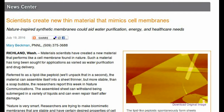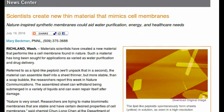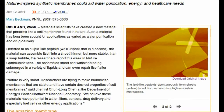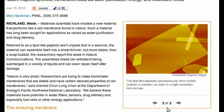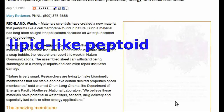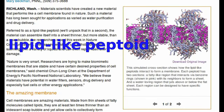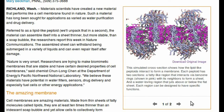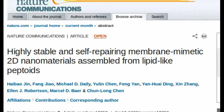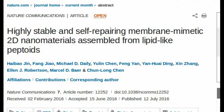Material scientists have created a new material that performs like a cell membrane found in nature. Such a material has long been sought for applications as varied as water purification and drug delivery. Referred to as a lipid-like peptide, the material can assemble itself into a sheet thinner but more stable than a soap bubble. The assembled sheet can withstand being submerged in a variety of liquids and can even repair itself after damage.